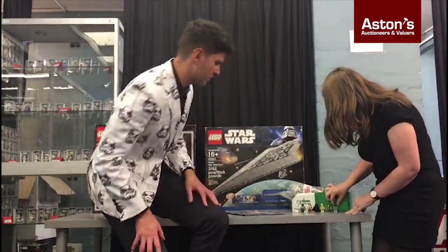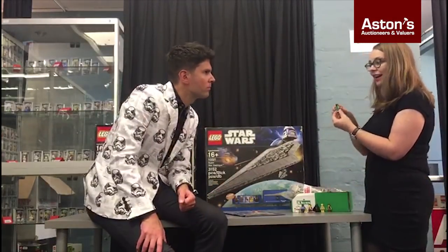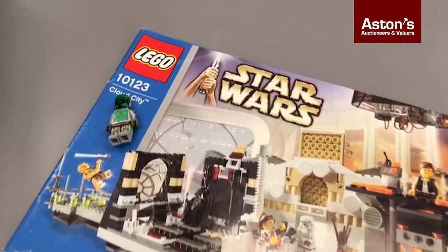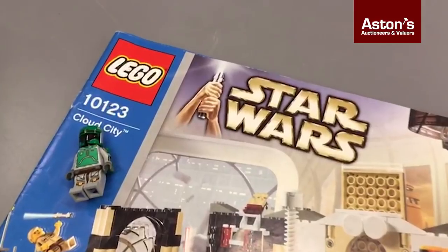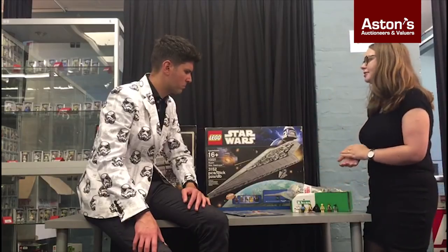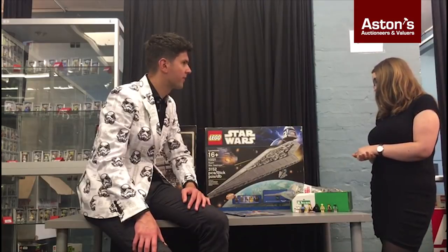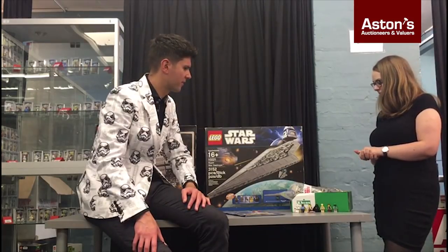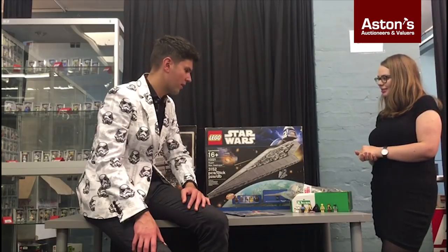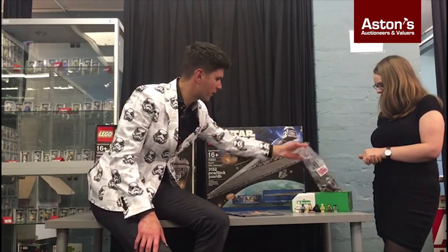This is the only set you could get this particular Boba Fett, our friend, again. Yeah. He's got printed arms and legs, and this is the only set he came like that in. And a couple of the other minifigures were only available in this set as well. So that's your only chance to get hold of these. Even unboxed, we're expecting it to get £200 to £300. Okay. Not bad, is it, for a bag of bricks?